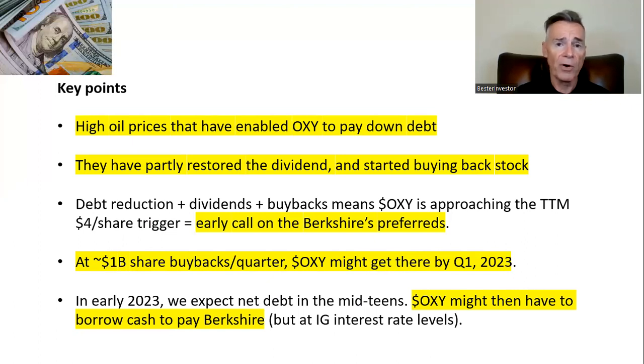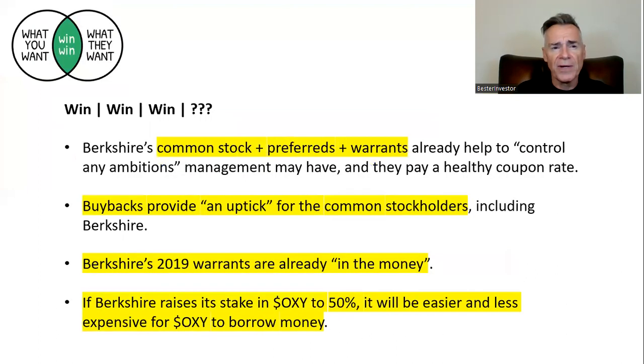However, if they borrow, they might be borrowing at investment grade interest rate levels, which means the debt would be less expensive because the interest rates would be lower. And it would also be relatively easy for Occidental to secure some debt financing to pay the preferreds, because effectively they'd have the support of the Berkshire board of directors. It's kind of a strong position to be in, right?